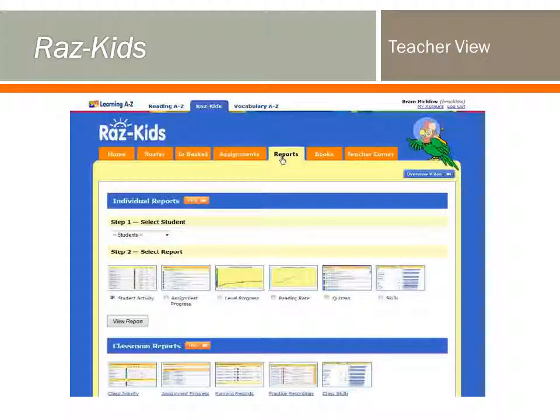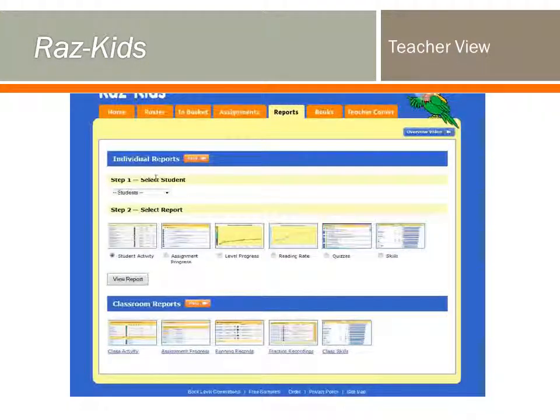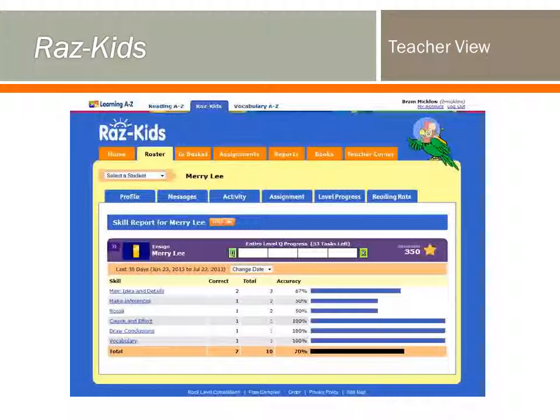And then here's the most exciting part, at least to me, and that is our reports. Now you can look at reports by individual students or by classroom as a whole. And I'm going to look at Mary Lee because that's the student that we were using earlier. And we have different reports. We have student activity, assignment progress, level progress, reading rate, quizzes, and skills. Skills is actually new, so I'm going to take a look at that. I'm going to click on skills and hit view report.